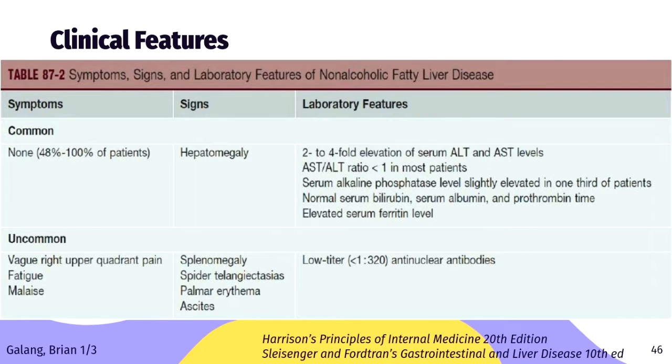For the clinical features, as mentioned earlier, the majority of patients are asymptomatic. So that's the most common presentation. Patients do not have symptoms. For the signs that are common, usually patients are seen to have hepatomegaly. However, in some patients, this is difficult to palpate since, as mentioned earlier, there is an association of NAFLD with obesity. However, that does not mean that NAFLD does not occur in lean patients. So NAFLD can occur in both obese and lean patients.